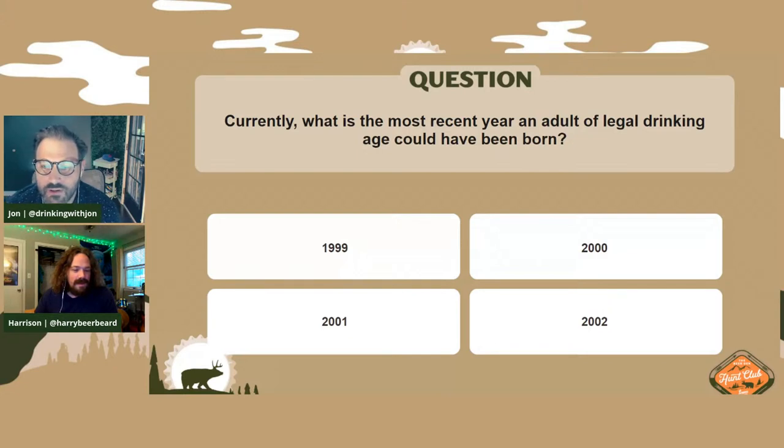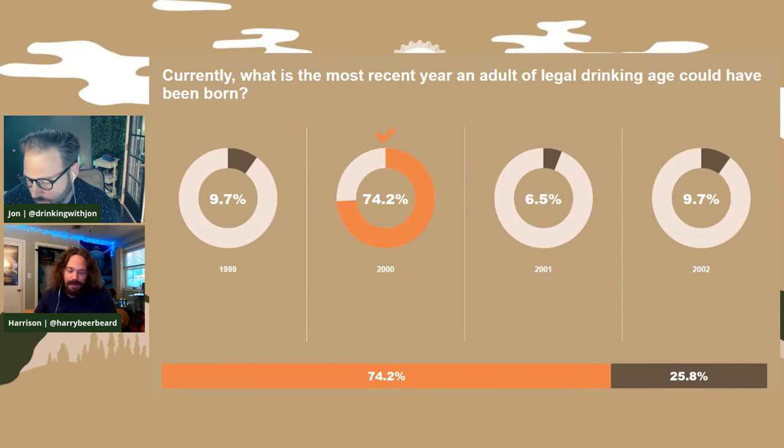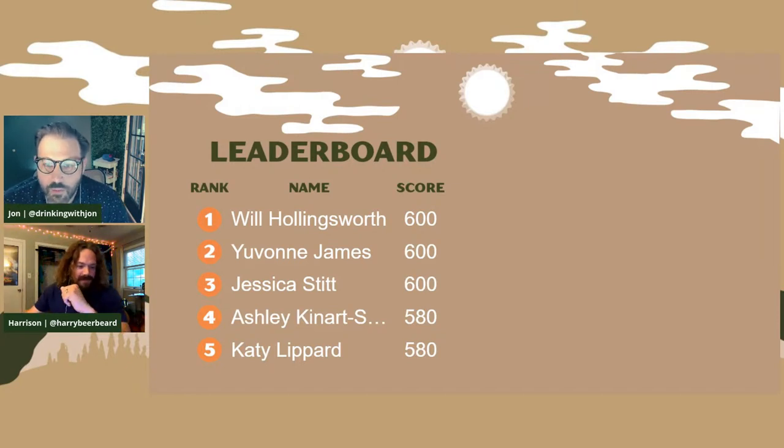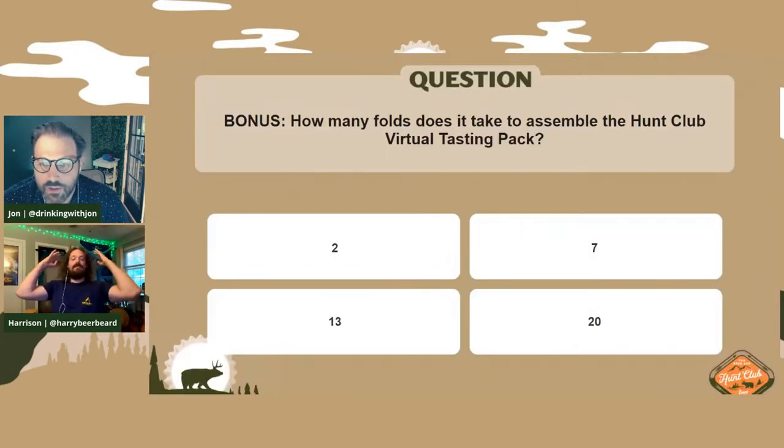Most recent year of legal drinking age you could have been born. This one's going to make a lot of people feel old, I bet. Yeah, and it makes it easy now, maybe if you're checking IDs. Yep. It's 2021, folks. You could be born in this century and drink alcohol now. Well, look at three people tied at 600. Three-person tie. Well, that's one way to get some money out of the Beer Den.